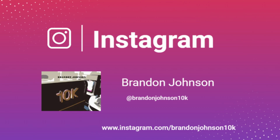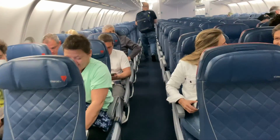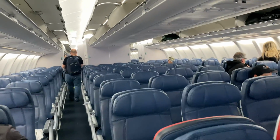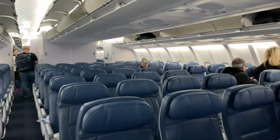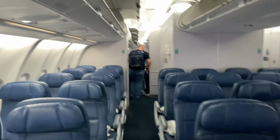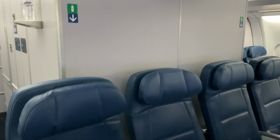So here's a look at economy class on Delta Flight 105 from Atlanta to Sao Paulo, Brazil. And as you'll see here, you have a 242 configuration, which is generous on a wide body. So it's 8 seats across instead of 9 or 10. So that does give you at least the feel of a little more space in between passengers, even knowing you still are in economy class.